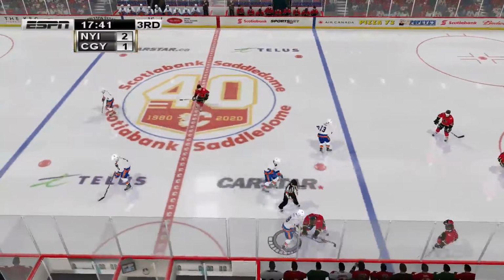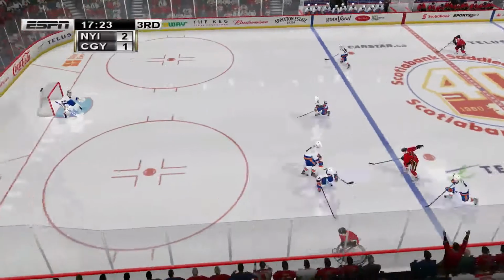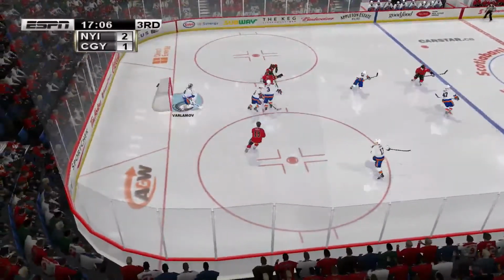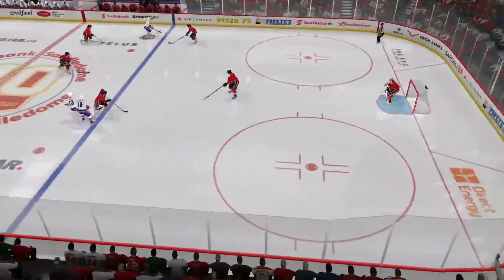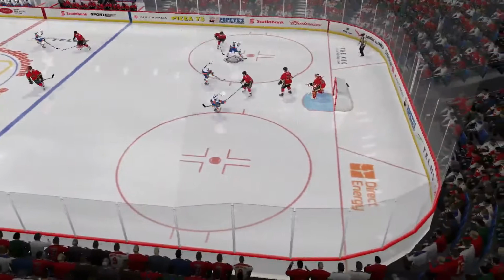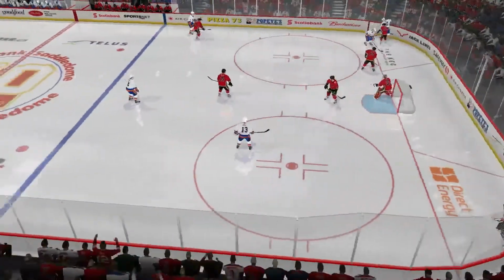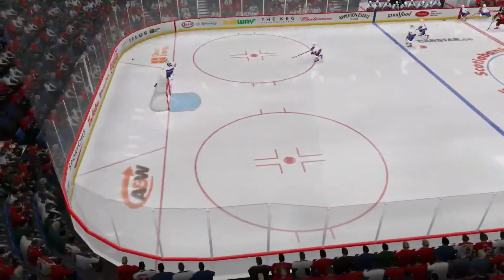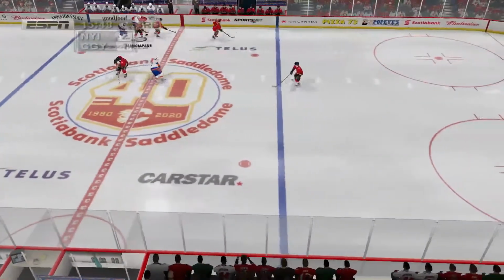Calgary grabs it. Barzal, New York, scooped it up. Over the blue line. Tkachuk. Lindholm shoots the puck. Brings it out. Brings it in. Komarov gets the loose puck. Nelson, New York, grabbed it. Lucic.